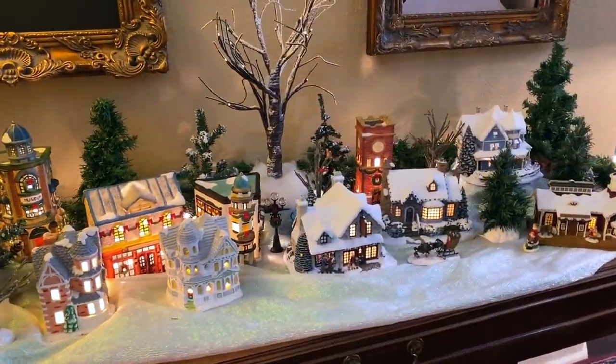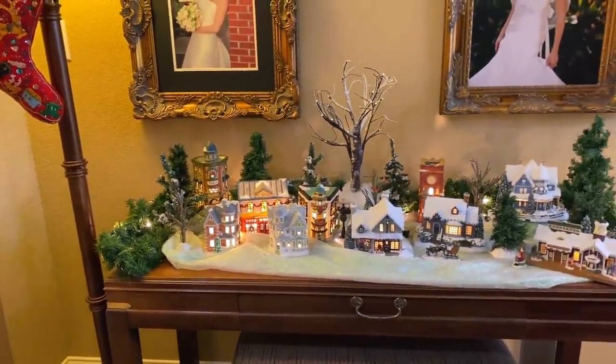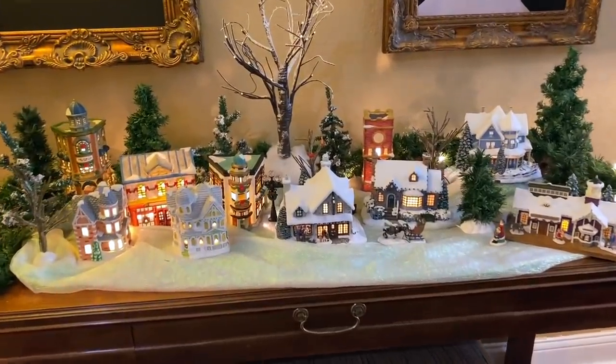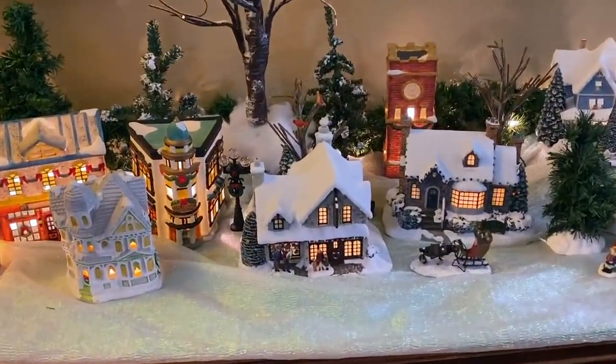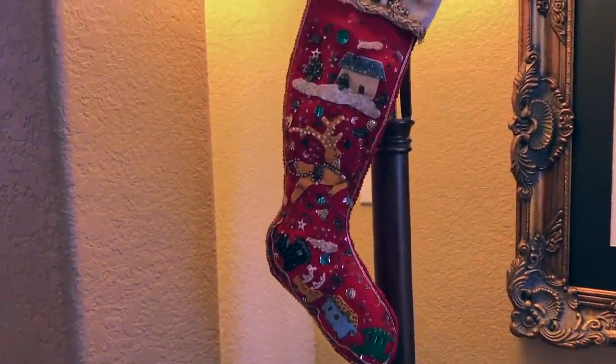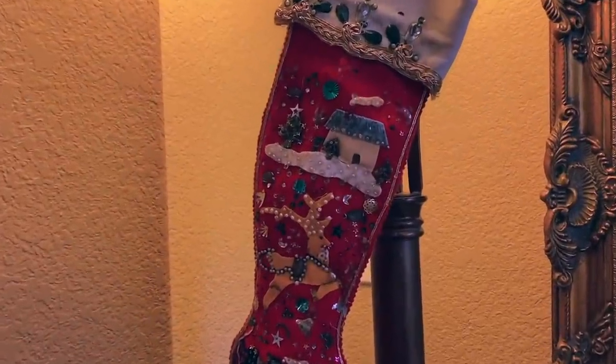This snow village, parts of it were my mother's, so it has some really special meaning. And it's our grandchildren's favorite thing to sit and just stare at. This is Marty's stocking when he was a little boy that his mother made, over 70 years ago.